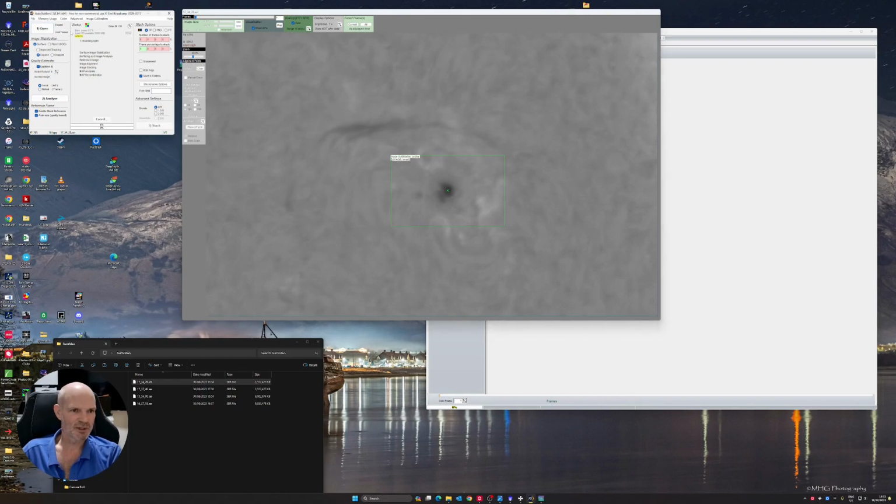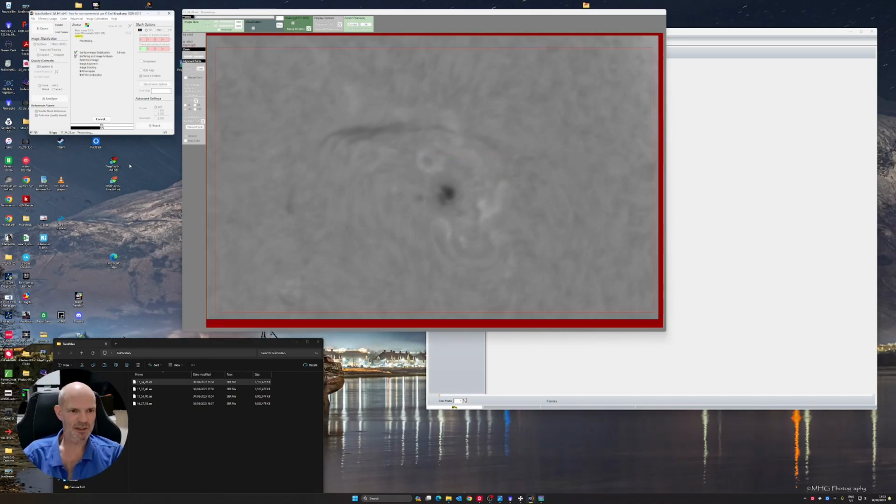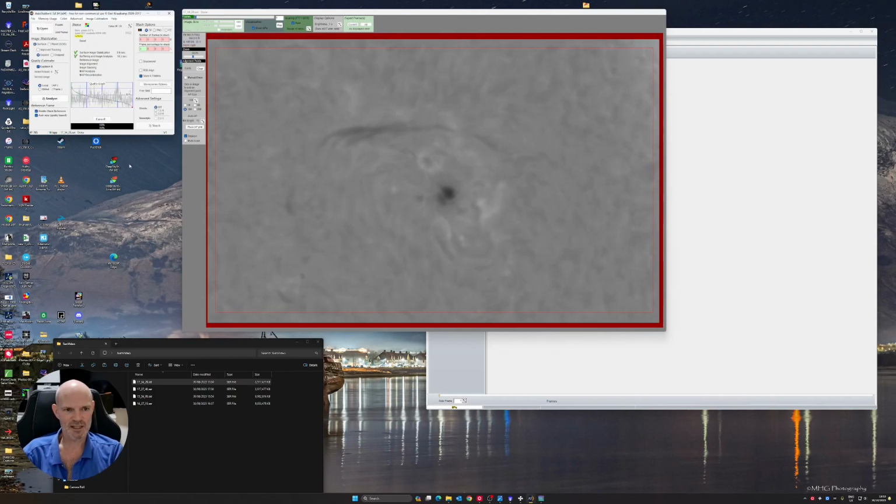So back on the main window here, you can see we've got it set for surface, and I've got it set for local alignment points. And now we can just click Analyze. So it'll go off and do its thing. It's completed the surface image stabilization, and it's now buffering the image analysis. Okay, so that's complete. And we can see it's got this red box around there for the center point of the image.